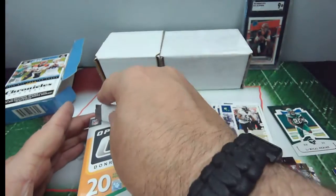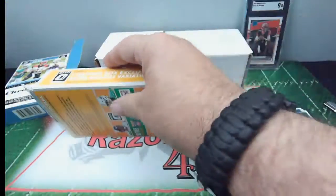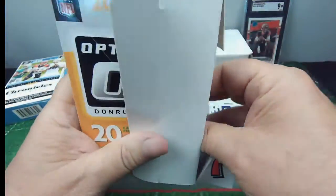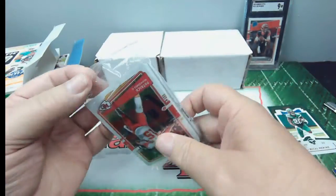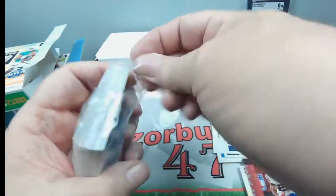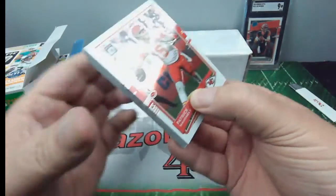All right, now let's get into the Donruss Optic. I think the color variation, the black and white portraits, are in here as well, which are pretty cool. Got a Chase Young out of here, black and white, and also a Justin Herbert, black and white, out of these several months ago when they were coming out and we were opening them up a lot.